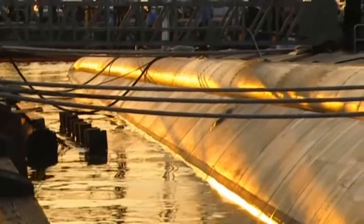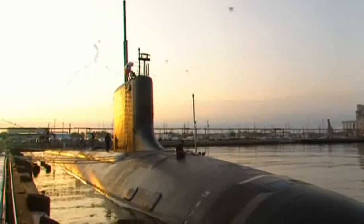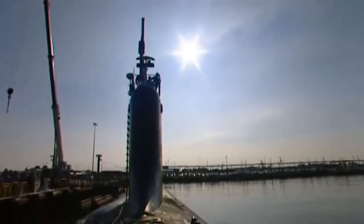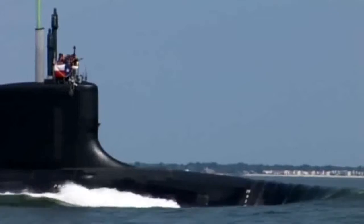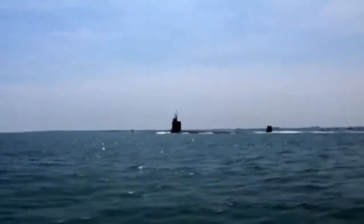To be named after the Lone Star State, but this one is a Virginia-class nuclear attack submarine. I've got a great ship that is the epitome of submarine technology. This giant of the deep is more than 1.5 times the length of a Boeing 747 and weighs nearly 8,000 tons. And yet it can still perform covert operations in shallow coastal waters, giving it the element of surprise.